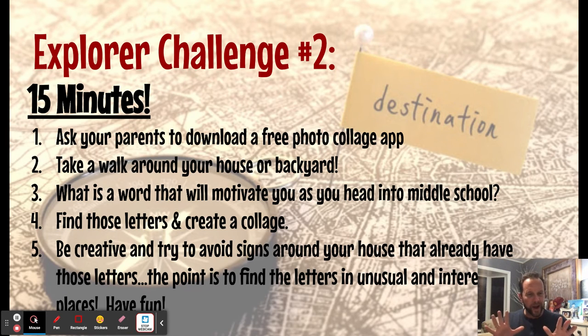So you're going to go around and find the letters hidden around your house, in nature. Look at furniture. When you go outside, look in plants. Look at just the different things. You'll start to see these letters kind of form. You'll be like, oh, look, there's the letter D. Oh, I need the letter M. Oh, cool, I found that. Our couch and our coffee table make kind of an M shape.